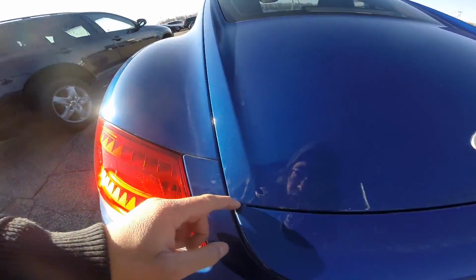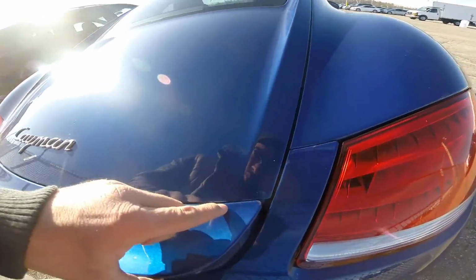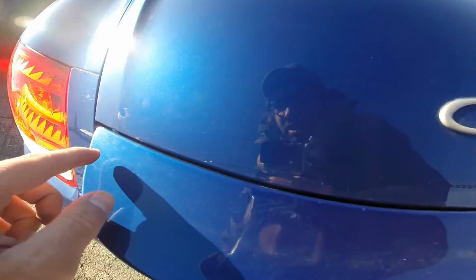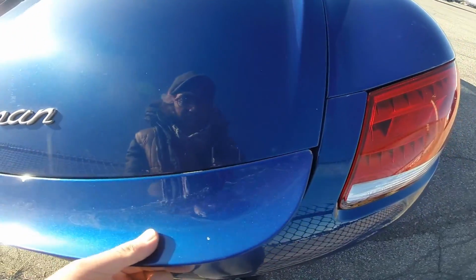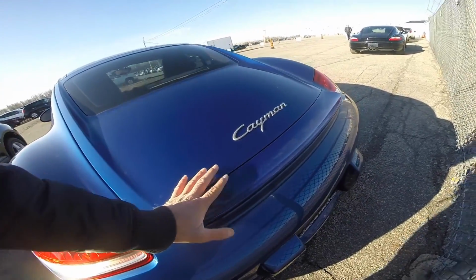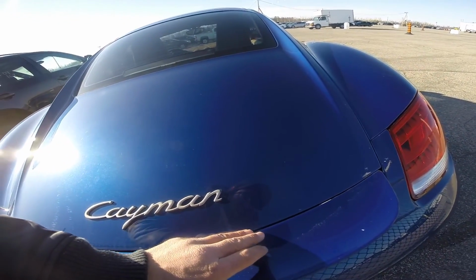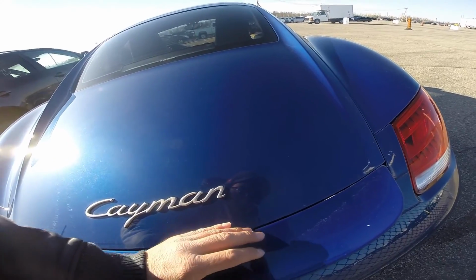Now here in the back you can clearly see that there's less of a gap between the spoiler and the trunk on this side than on this side. It might be due to a crash, or simply the spoiler is getting too worn.